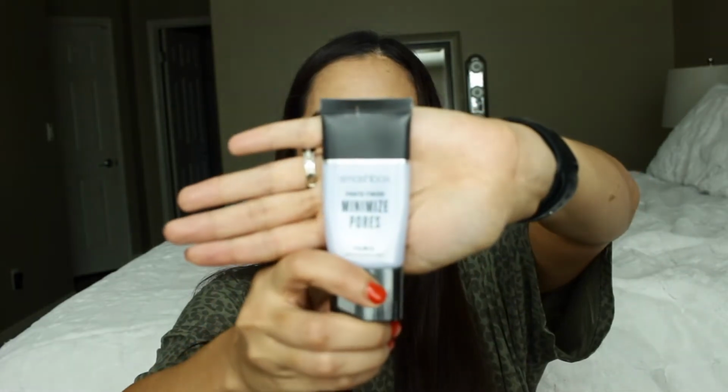Okay, so now off to a makeup product, which is what a lot of people are more intrigued with. And I guess I'll start off with, as if I was doing my makeup, this Smashbox Photo Finish Minimizing Pores Primer. I still haven't found anything that works as great as this. I've already gone through like 3 of these. So yeah, guys, this is what that looks like.